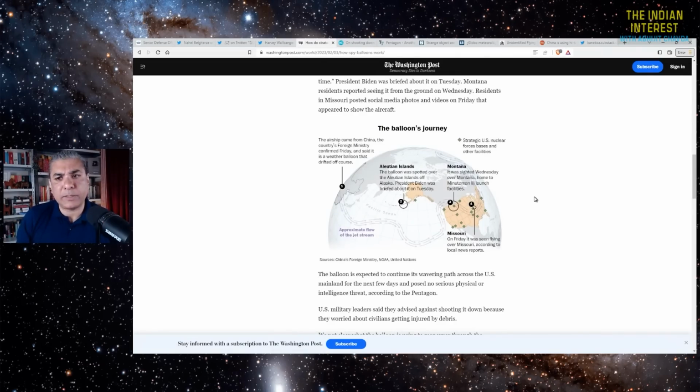But in the case of a stratospheric balloon, at different layers of the stratosphere, the wind goes in different directions. And if the balloon has sensors that can sense at what altitude the wind is going in which direction, then it can rise or fall, increase or lower its altitude in order to follow a predetermined path. This can be done through an autonomous computer on the balloon using AI, artificial intelligence, and through data it receives from satellites.